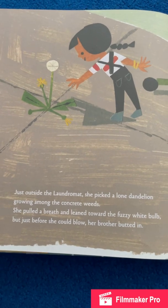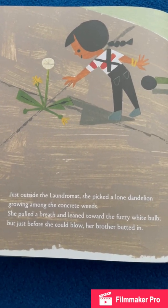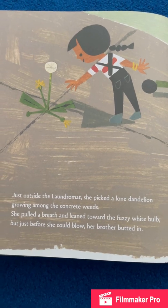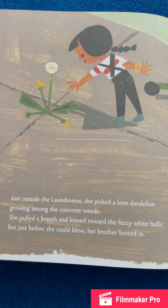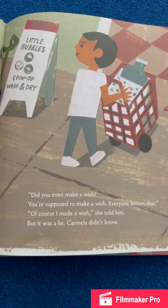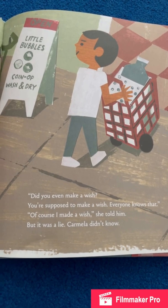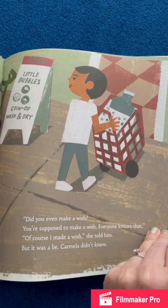Just outside the laundromat, she picked a lone dandelion growing among the concrete weeds. She pulled a breath, and she leaned towards the fuzzy white bulb, but just before she could blow, her brother butted in. "Did you even make a wish? You're supposed to make a wish. Everyone knows that." "Of course I made a wish," she told him, but it was a lie. Carmela didn't know.